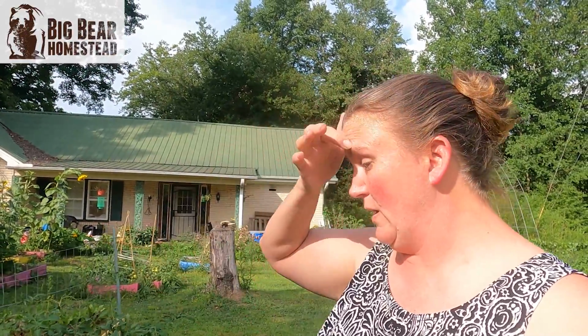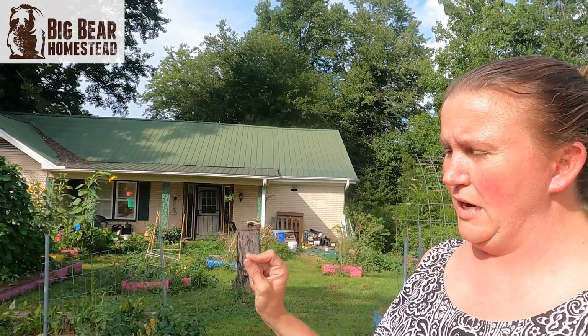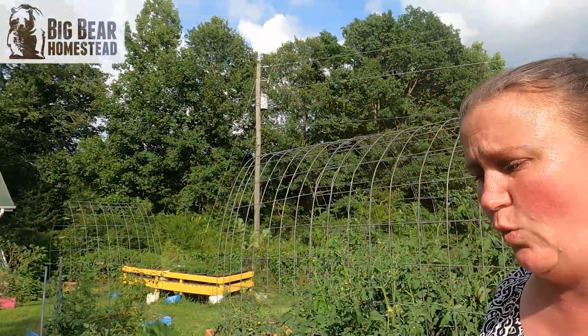I didn't plant seed. All of my seedlings got eaten by whatever, don't even know. But everything pretty much in here, all these tomatoes, peppers, I think the only thing that I planted or purchased that survived was eggplant. Everything else I got for free. So check out these, and I'm still amazed by these squash.